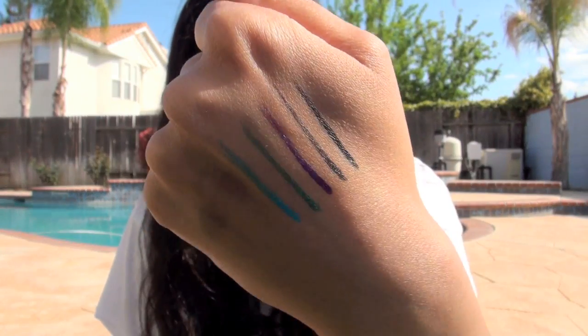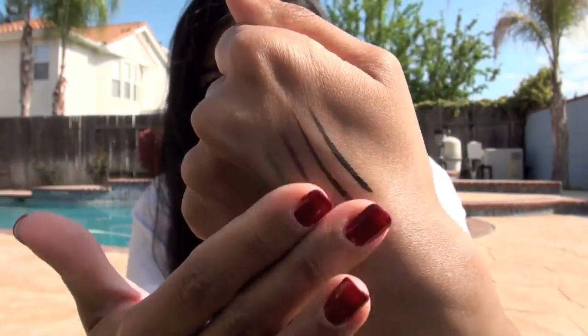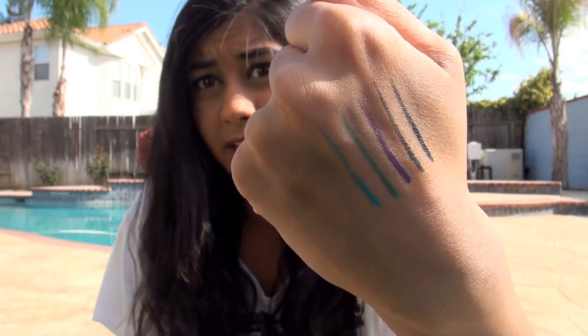And then I'm just going to show you, these eyeliners have set for about a minute on my hand, and if you just see, they're not budging, they're not going anywhere, they're not smudging, and they're not fading.